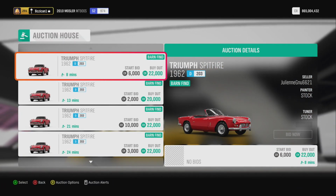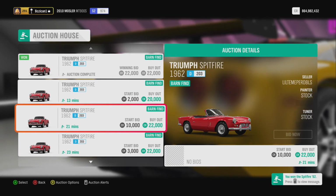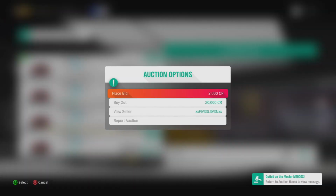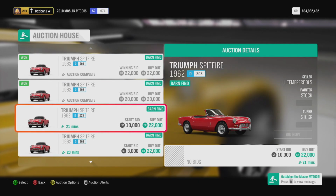So one thing that you need to know right off the bat, search the auction house. Make sure that it has no custom paint, no custom tune. If it has custom paint, custom tune, then it means 9 times out of 10 the person knows about the perk points. So don't buy them. Also, look through the usernames as you're scrolling down and make sure you don't buy 3 from the same person or the same person doesn't have multiples listed.